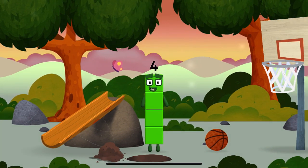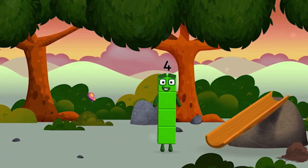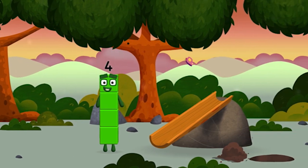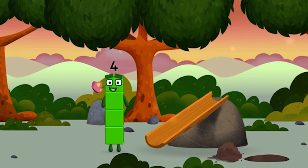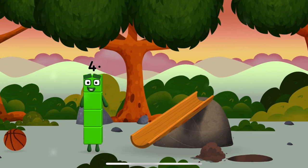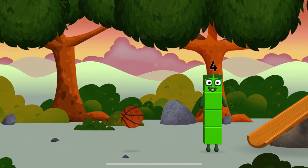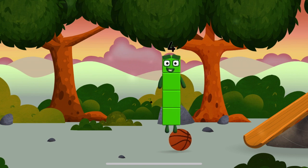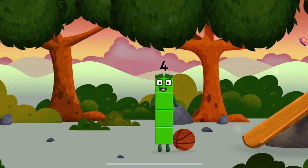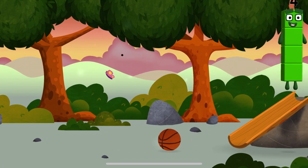You found a number block! Basketball. I am 1, 2, 3, 4. Four blocks. A basketball. A basketball. Can you guess what my favourite shape is? That's right, a square.